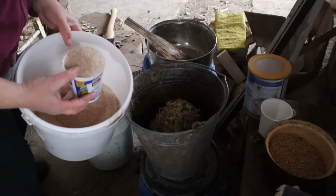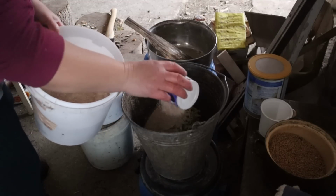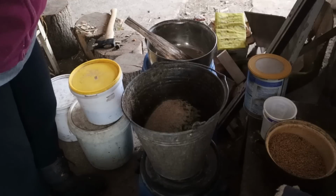One scoop of milled grains. That's preparation for the morning.